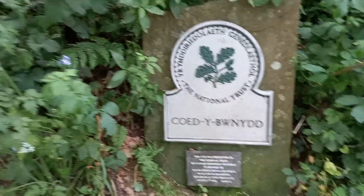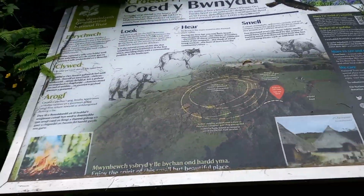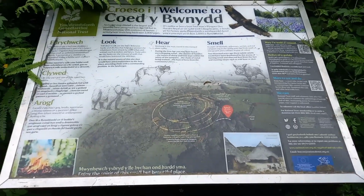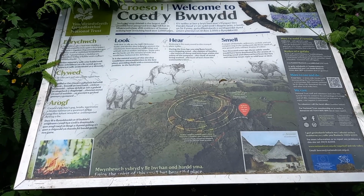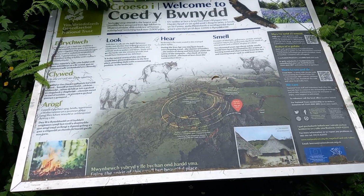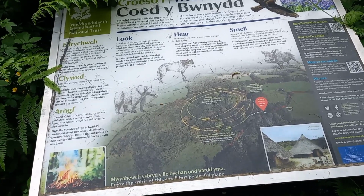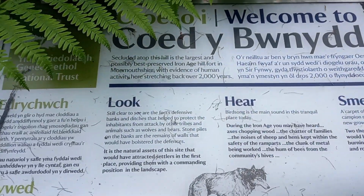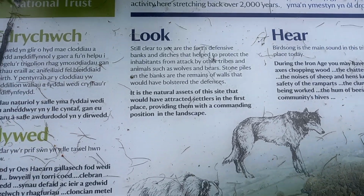It's the largest and possibly the best preserved hill fort in Monmouthshire. So secluded at the top of this hill is probably the largest and possibly the best preserved Iron Age fort in Monmouthshire, with evidence of human activity here stretching way back over 2,000 years. Still clear to see today are the fort's defensive banks and ditches, which help protect the inhabitants from attack from other tribes, animals, such as wolves and bears.